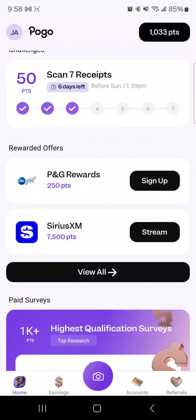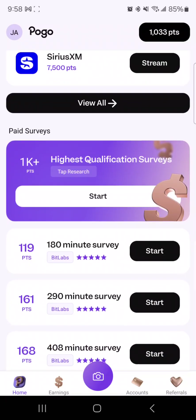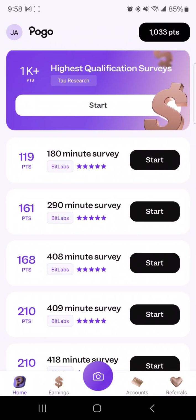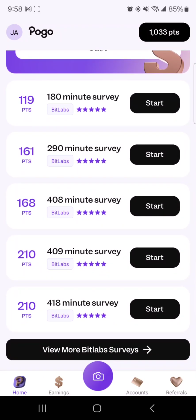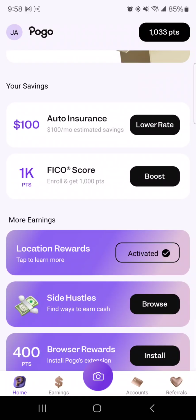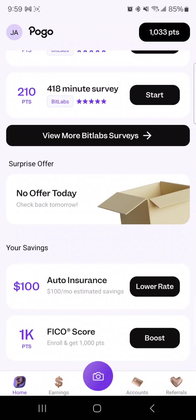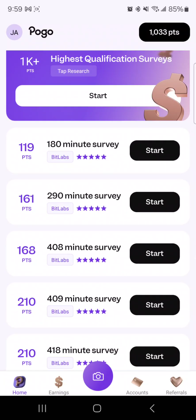You also have several different offers here, like signing up for P&G Rewards, Sirius XM. Look at these, like 119 points for a 180 minutes survey. I think I could probably tell my life story in 180 minutes. And all of these other things over here, which I will not recommend. But that is it. The browser rewards, I haven't had a chance to test that, but I can't imagine. You don't really use your browser that much on a mobile device, so I don't think you can get that many points there.